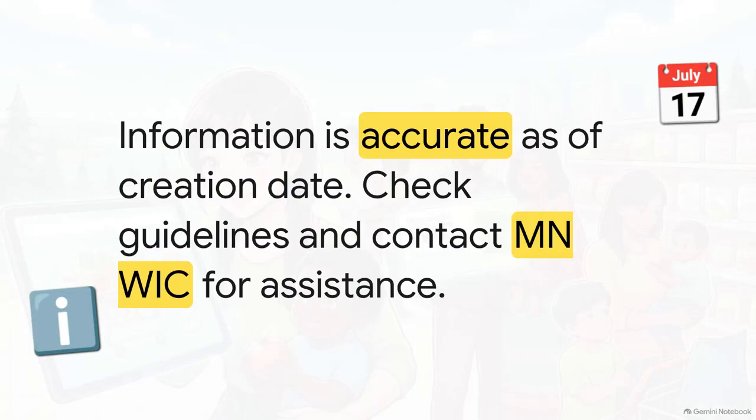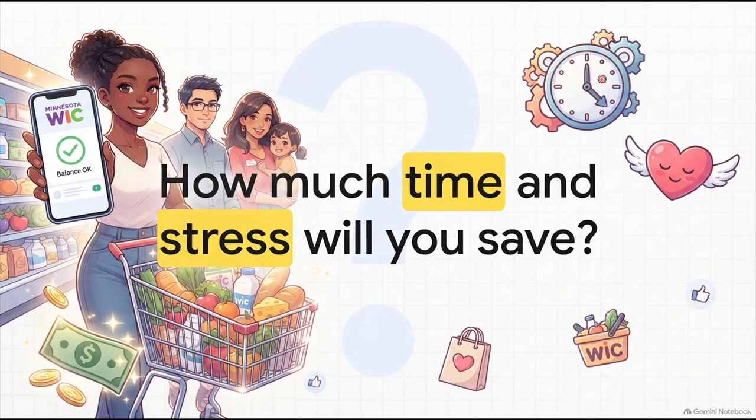And as always, I do need to provide a quick professional reminder. The information in this explainer is accurate as of its creation date. Policies can and do update, so always check the current state guidelines and contact Minnesota WIC support if you need specialized assistance. I'll leave you with this final thought.